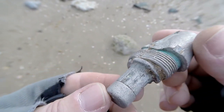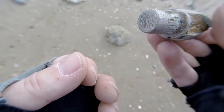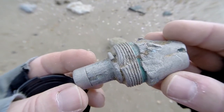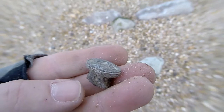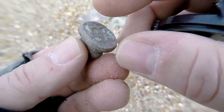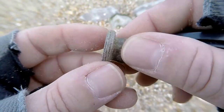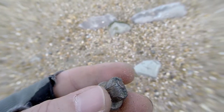But with any of this ordnance, if you don't know what it is, and I don't know whether that's ordnance even or not, then that goes back where it came from, in a deep hole. Right, let's crack on. Finding a right old mishmash of bits and pieces today. That's obviously some sort of plug that screws in. God knows what that's off. Right, let's crack on to the next target.